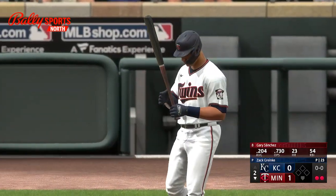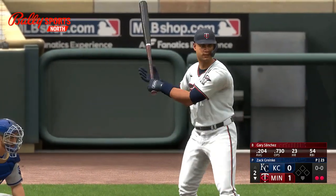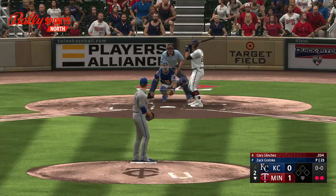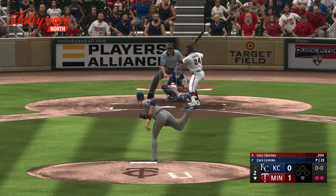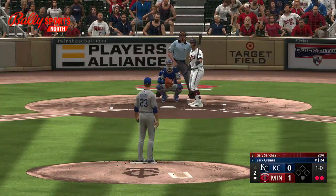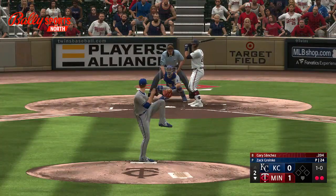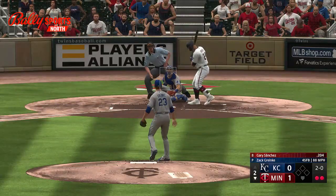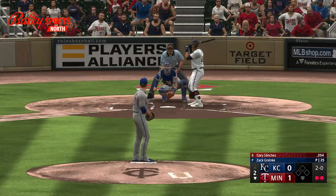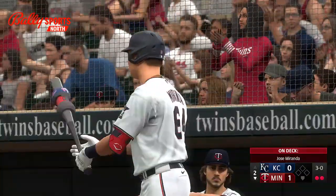Gary Sanchez. And here comes the power hitting catcher, Gary Sanchez. In today's game, you look at exit velocity as a measure of process, and if guys are hitting the ball hard, eventually the results usually follow. Gary Sanchez is a guy that hits the ball hard. And a pitch. Good eye right there. After giving up that home run earlier, he just doesn't seem like he wants to challenge him.